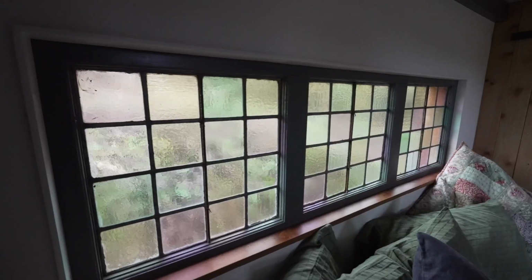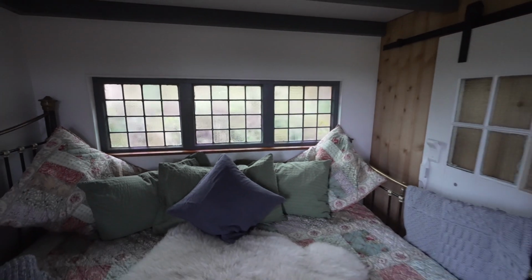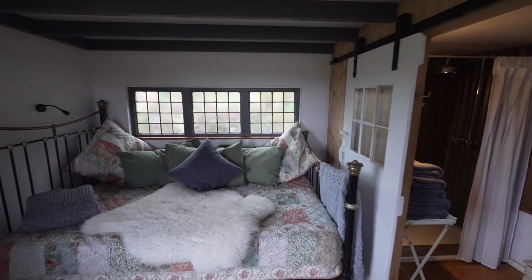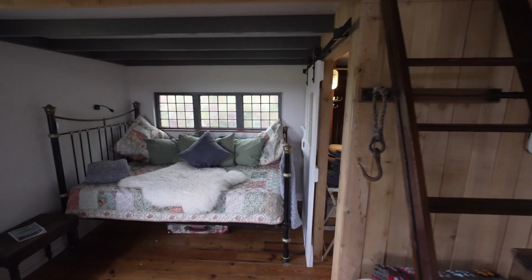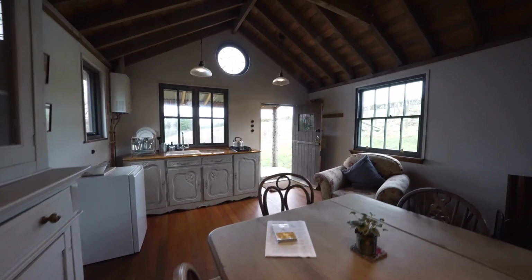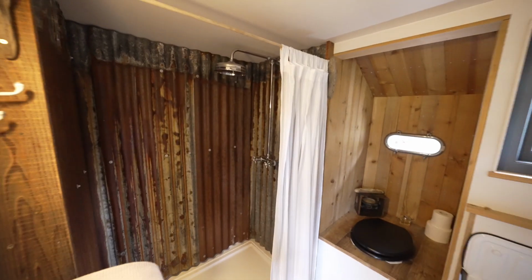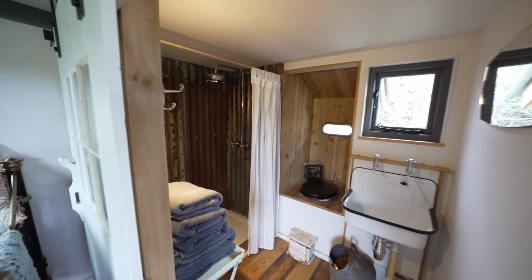All in all, this cabin construction is one of my favourites. It's simple, but it's filled with quirks and really nice, charming, intricate details and a lot of history from reclaimed materials that they've had to be really inventive with to incorporate into this build.